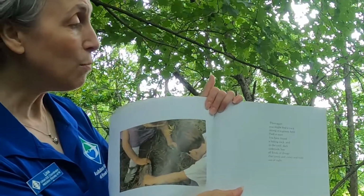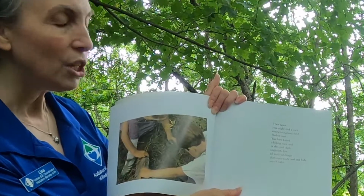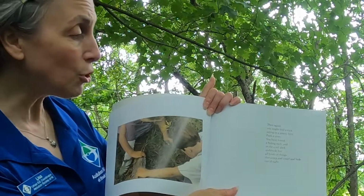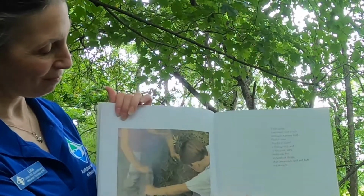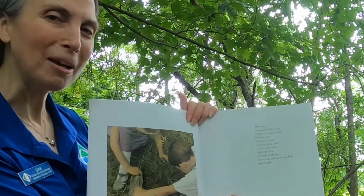Then again, you might find a rock sitting in a grassy field. Push it over. You have found a hiding rock, and in the cool, dark underside live all kinds of things that creep and crawl and hide out of sight. If you decide to turn that rock over, just make sure you put it back when you're done.